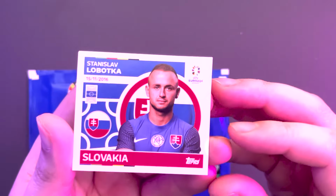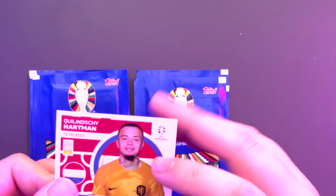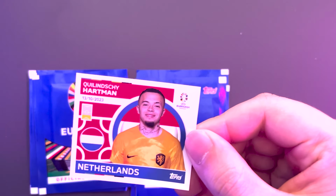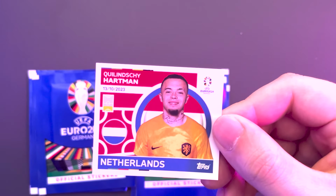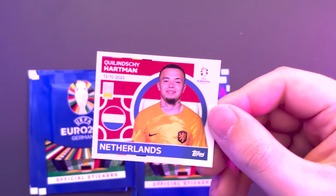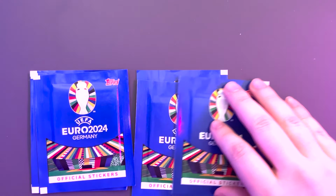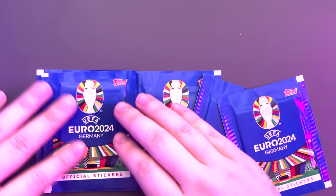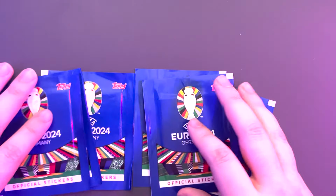Stanislav Lobotka from Slovakia, and Quilindschy Hartman from the Netherlands. Okay, so we have 1, 2, 3, 4, 5, 6 packets left.